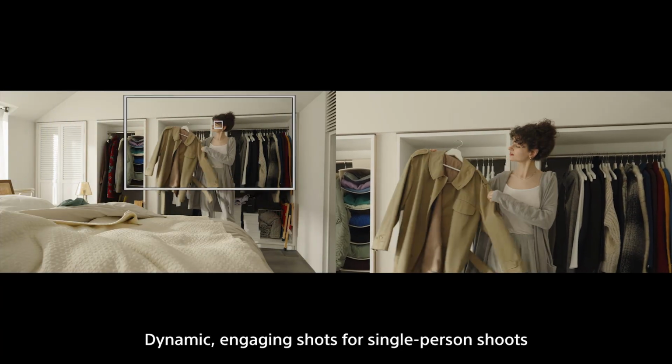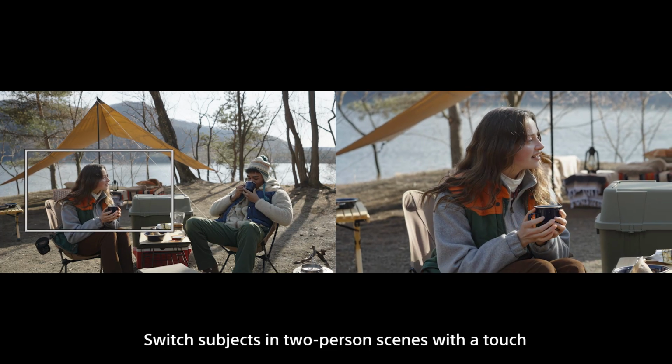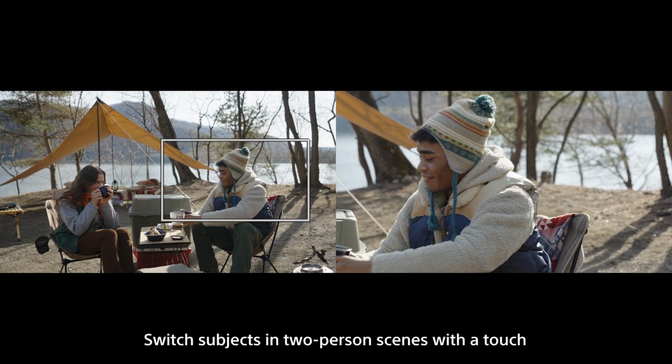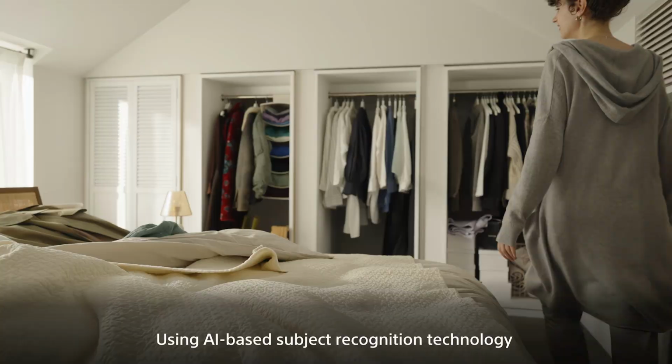The sensor's low resolution and dual native ISO design optimize the camera for low light. The MFT system also features more compact lens options, and the camera has a more effective IBIS system, but its autofocus is much less reliable than the ZV-E1. That may not be a deal breaker if you prefer to focus manually, so the GH5 is a good choice if you want to save some money.